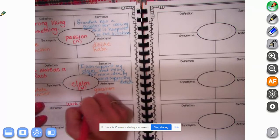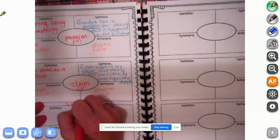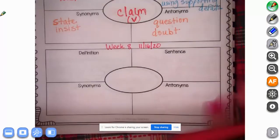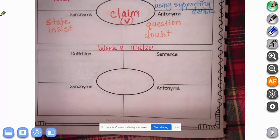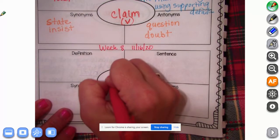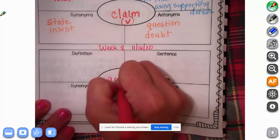Okay, so now we're going to be writing week 8, and it's 11, 16, 20. All right. So go ahead and get that written down. Week 8, 11, 16. We're on page 12 in our book. All right, so our first word is going to be acquire. Acquire.